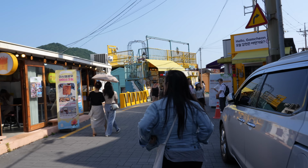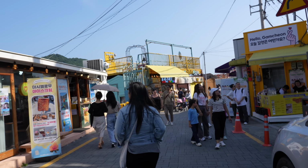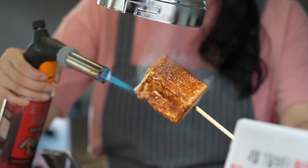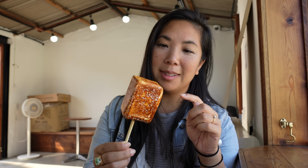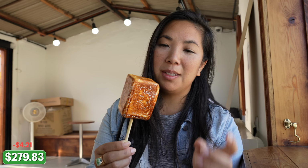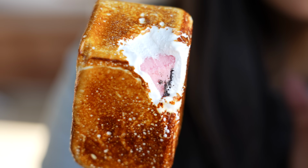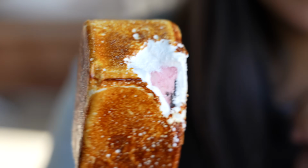Oh, it's so nice. It's not butter on a stick. It's marshmallow with strawberry ice cream inside, and it's torched. 5,500 won for this. It's got this awesome toasted creme brulee outside, but then you bite in and it's just cold ice cream. I only want ice cream this way.